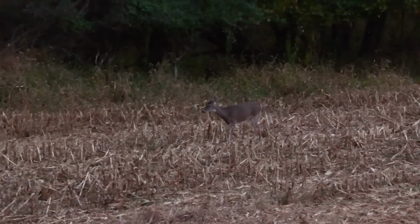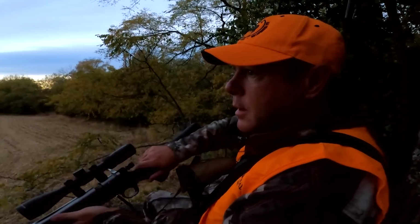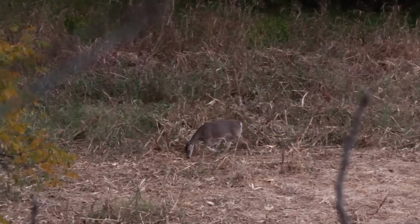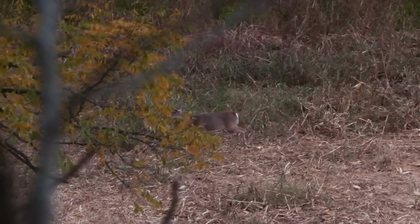Tell you what, this buck hunt's about over. We got a few minutes of daylight left. And I gotta unload this gun. I can't hunt tomorrow. If I get a chance to take this big doe here, I'll probably take it. If I'm gonna process one, you might as well process two.